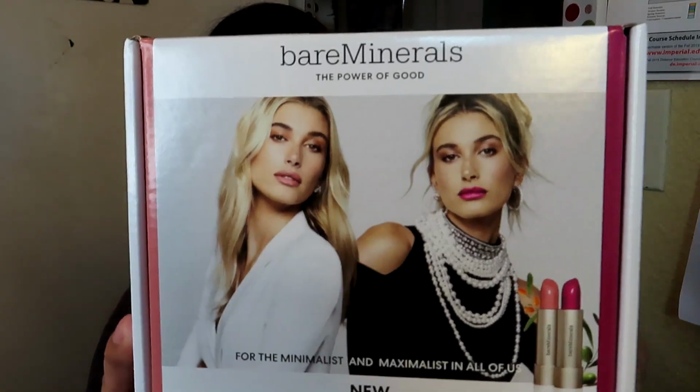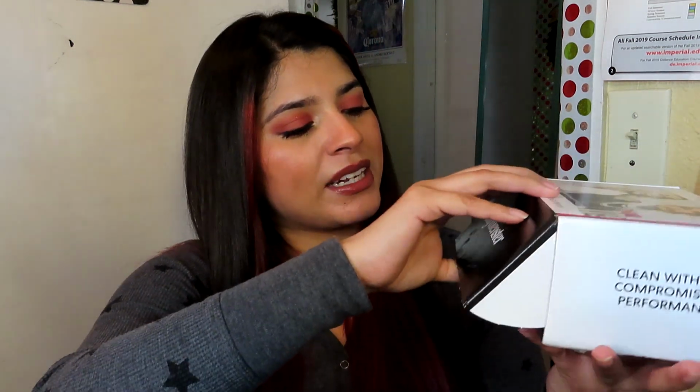Ta-da! So they sent me the BareMinerals The Power of Good VoxBox, this one right here, and I'm super excited. For the minimalist and the maximalist and all of us. New Mineralist Hydra Smoothing Lipstick, creators of Clean Beauty. I've never tried any of the BareMinerals lipsticks, so yeah, I'm super excited. So let's open it up and see. It says Influenster right there.